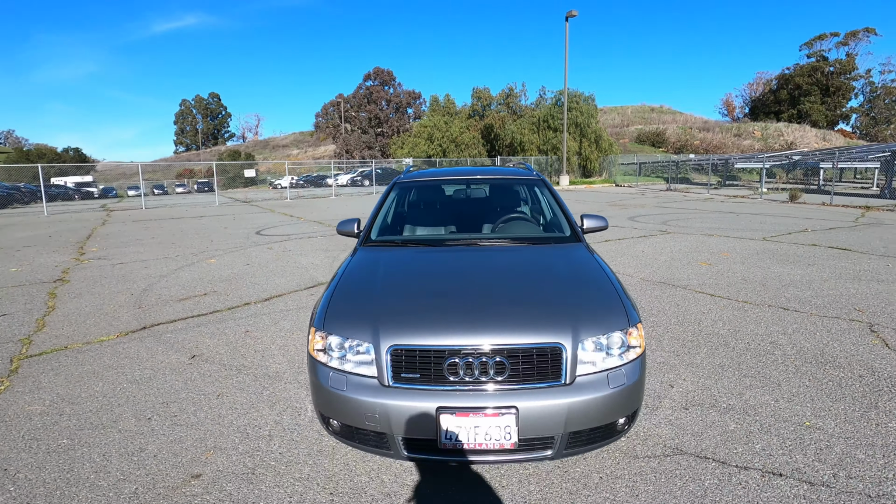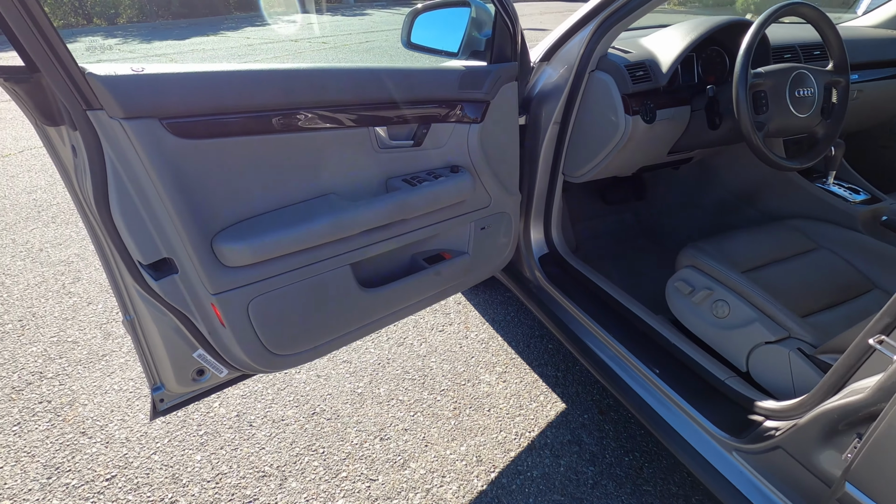Back to the fender. I've driven it a little bit. Looks like 6.3 miles according to the trip. Drives nice. We'll do that in a minute. We'll go for a drive. Let's poke around this interior though.